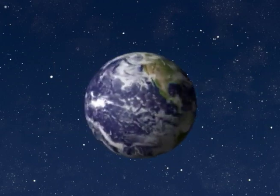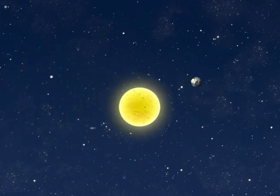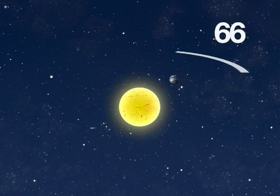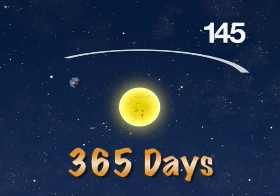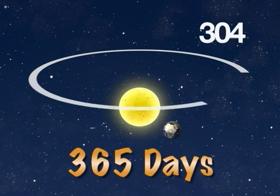But the Earth does not just rotate, it also revolves. An object that moves in a circle around another object revolves. Earth travels in a circle around the sun. The time it takes for a planet to circle the sun is called a year. It takes 365 days for Earth to circle the sun.